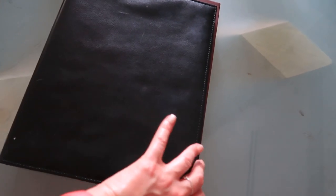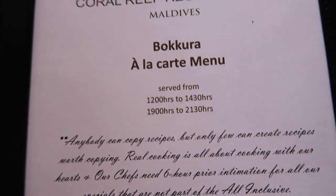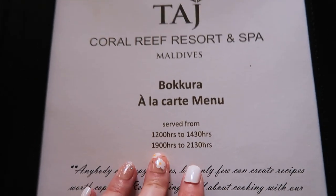So just before we head off to lunch, I will show you the menu. This is the menu in the main restaurant, Bukhara. It's the menu for both lunch and tea time. Lunch is served between 12 and 2:30, and food on a night is between 7 and 9:30.